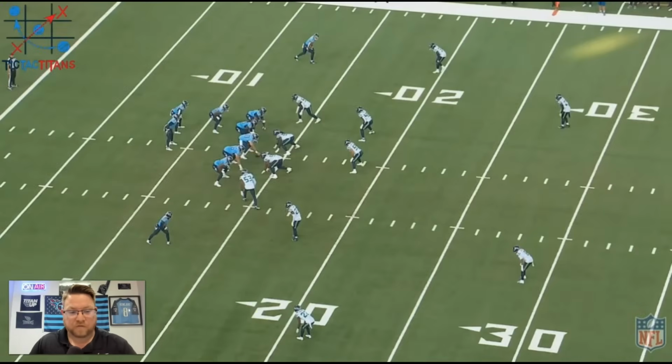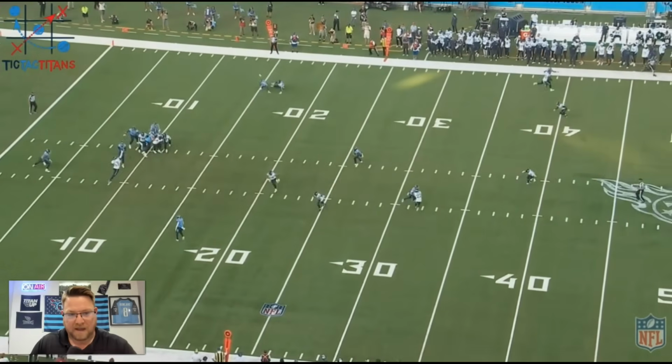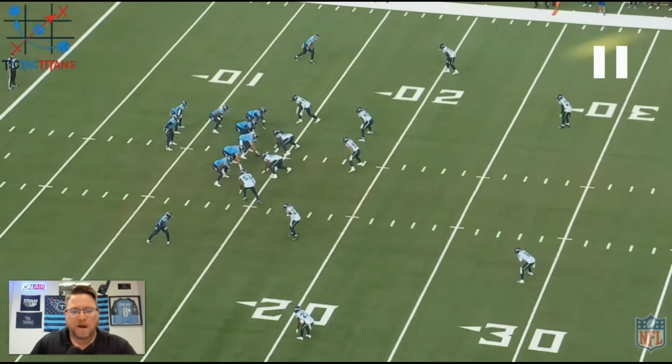So this play was also from our Malik Willis film breakdown. Malik does a good job here of getting it out to the back and getting a good gain on the play, dumps it off to Chestnut. But what I want to do is focus in a little bit more on Jha'Quan Jackson and where he's at.